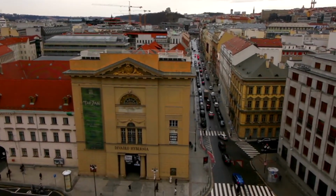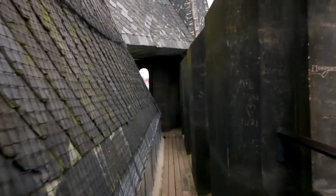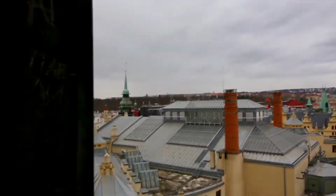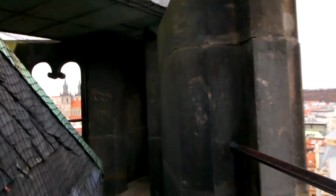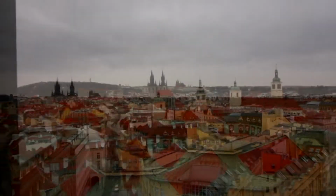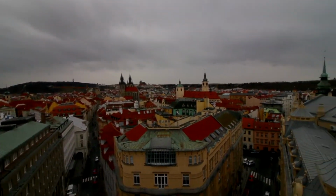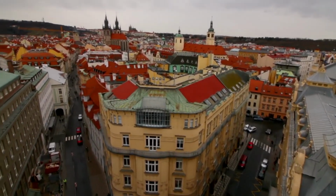And so you climb along this narrow passageway between the roof and the outside wall looking out. They actually had a Battle of Prague in 1757 between the Prussians from the Germans, and the Austrians. I guess they're both Germanic. They're both pretty much Germans. They renovated the tower after the battle in 1876, bringing it up to what it basically looks like today.